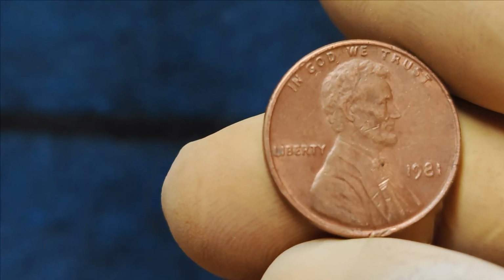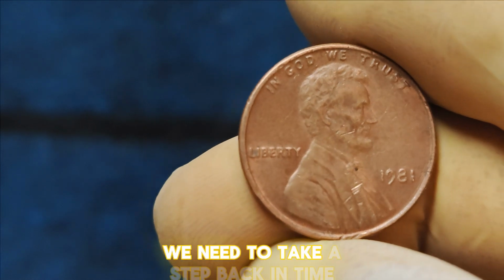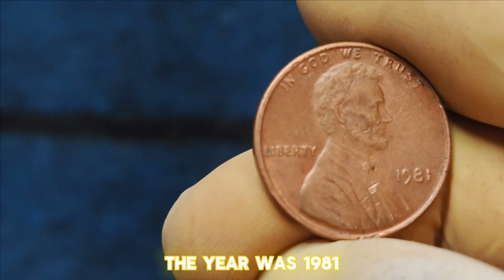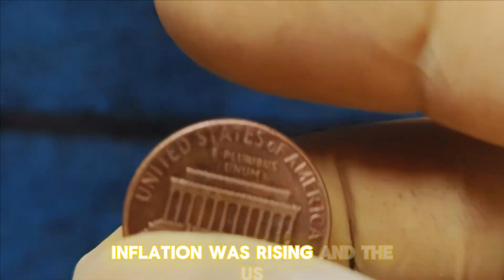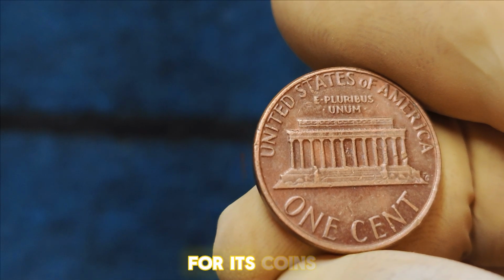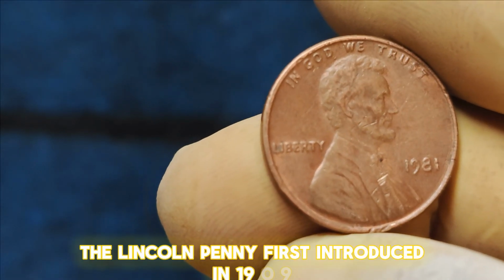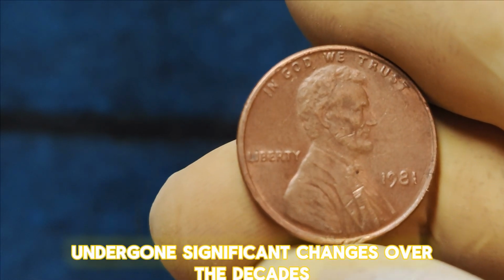To understand why this penny is worth so much, we need to take a step back in time. The year was 1981, America was in the middle of an economic shift, inflation was rising, and the U.S. Mint was experimenting with different metal compositions for its coins. The Lincoln penny, first introduced in 1909, had already undergone significant changes over the decades.